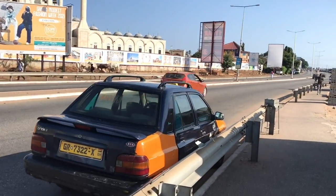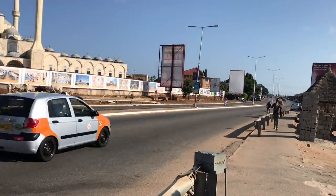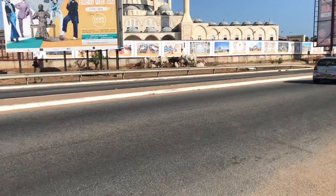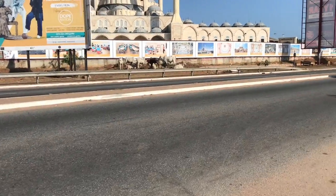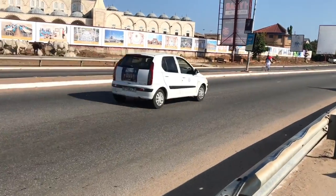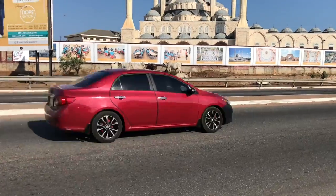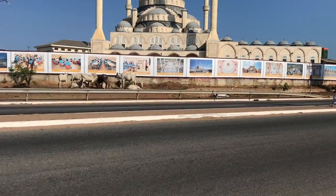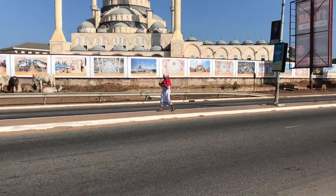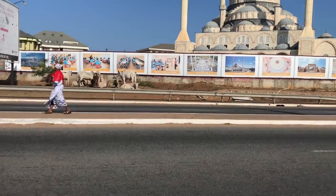I came here on Sunday. To be honest, I didn't know that the biggest mosque in West Africa exists in here until the day I came here and saw it. But I couldn't go inside because my phone went off as I was doing the recording. So maybe later on we'll try and see whether they can give us access to the inside and do a video of the inside for you guys to see. Thank you.